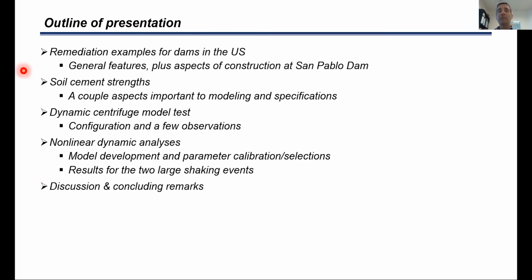For the outline, I'll start with a quick overview of some of those 5 remediation projects, just to show you the geometry of them, some general features, and a couple comments on soil cement strengths that are relevant to the design of the centrifuge test and how we're going to model it. Then I'll spend more time going through the dynamic centrifuge model test itself, the configuration, and some of the observations. And then we'll get to the nonlinear dynamic analyses.